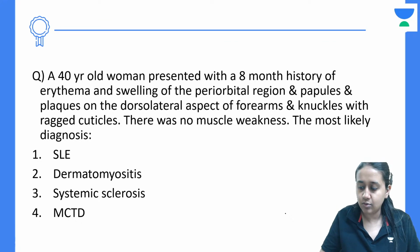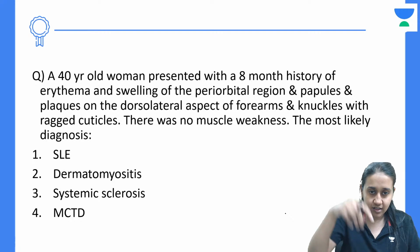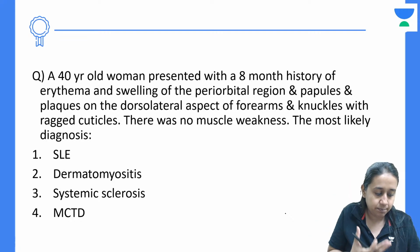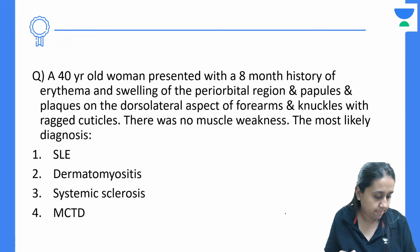We have done a very similar question in the beginning of the session today. Bogey swelling means soft. It is not hard. When you press it, you can simply cause a pit inside it. So bogey swelling, not a very hard swelling.